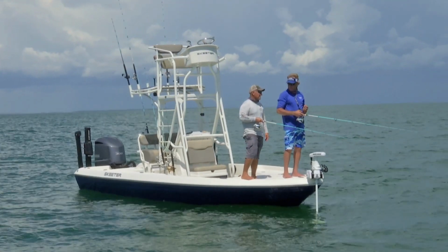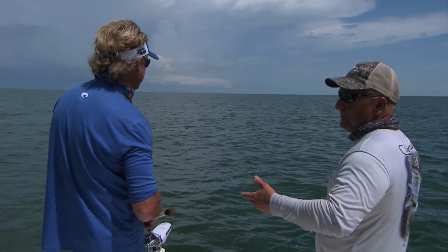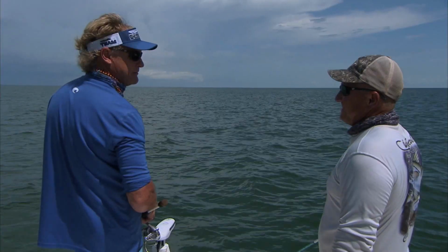Well, typically the East Coast is a little bit different than what these guys are doing. East Coast, they stage up in the passes and then shoot out. I'm not sure these fish ever see the mangroves. I think these fish just travel up and down the coast out here, and this is where they live. Well, they're sitting right there waiting for a nice greenie to be thrown in front of them.